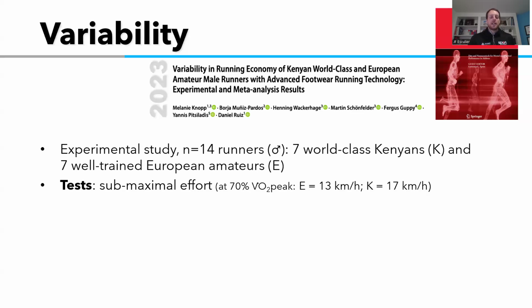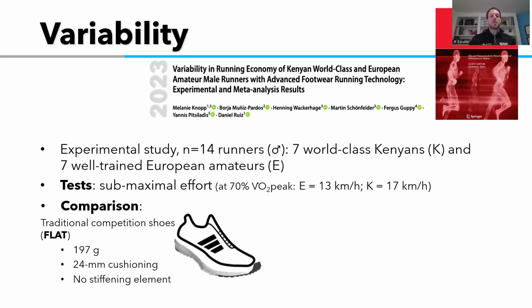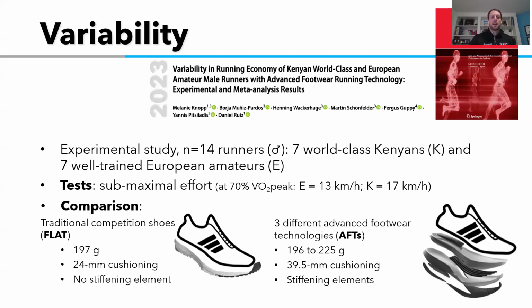And they looked at submaximal effort, what they were using in terms of oxygen consumption between a traditional competition shoe, 197 grams, and you see there's an Adidas logo because the study was conducted by Adidas employees. And you had on the other side 3 different shoe technologies implemented in the shoe. So you had a carbon plate, you had the higher cushioning, and the weight was pretty similar to the other control shoe.